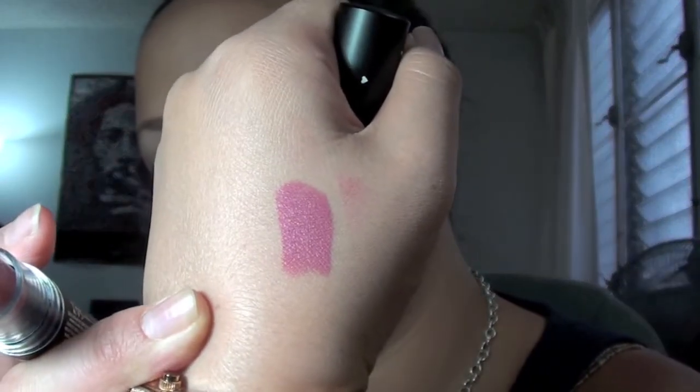It's very pigmented. All these colors are super pigmented and very matte, very long wearing. I'll put in a snippet of me with these colors on as I go, but this is Natural. And like I said, very long wearing, very creamy. They're not very drying. They can be a little, but not too bad.